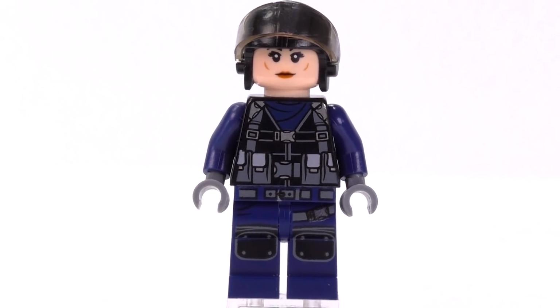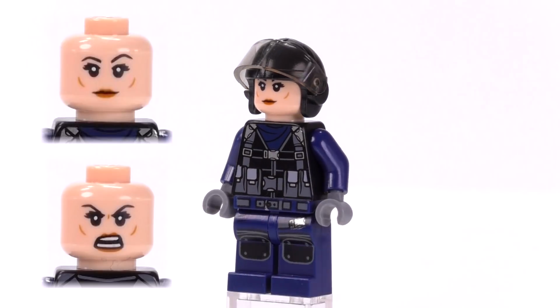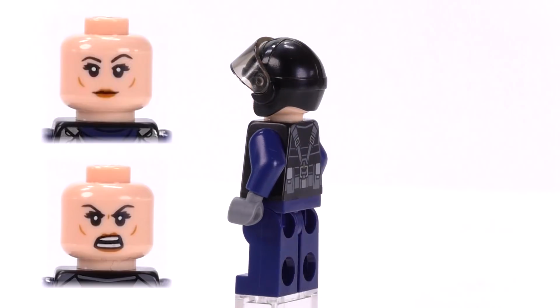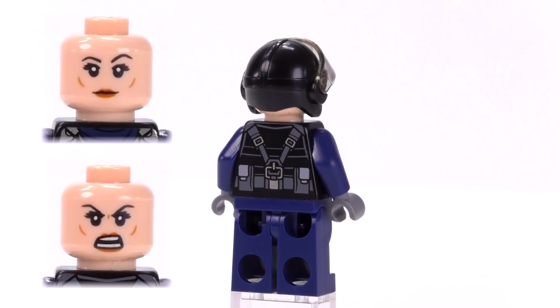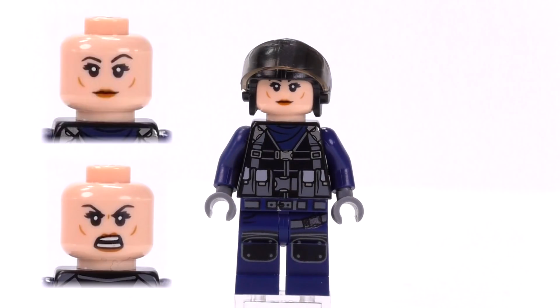And also you notice that the tracker has a female face print with these defined cheekbones. I wonder if that's supposed to be for a certain character that maybe is in one of the scenes, or perhaps it's just kind of a good, unique face print to have. Her alternate expression is pretty darn good, and yeah, I'd say the minifigs are pretty solid here.